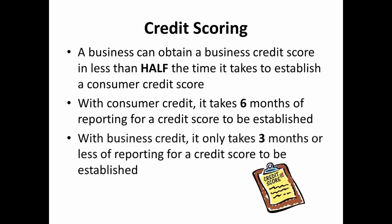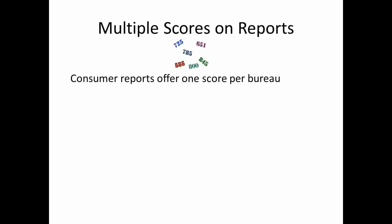So it's very practical for somebody to get accounts that report to the business credit reporting agencies and have an initial score established within 30 to 90 days, whereas consumer reporting, no question, hands down, you have to have 6 months of reporting for a score to even be given. So literally, you can establish initial business credit scores in half of the time of what you'd see with consumer credit scores. Now, consumer reports offer only 1 score per bureau.